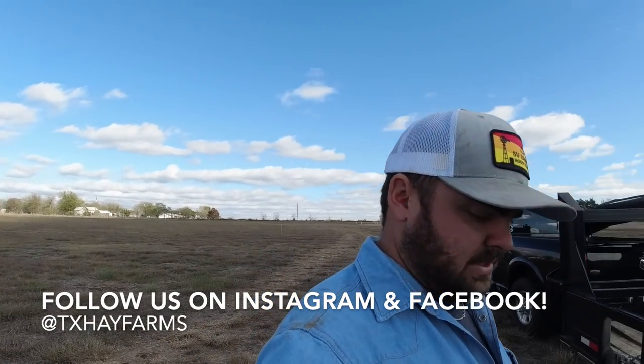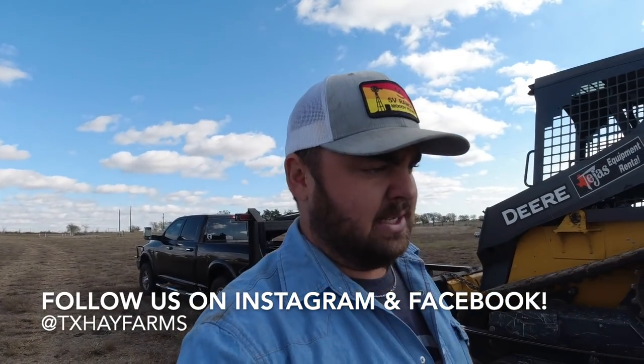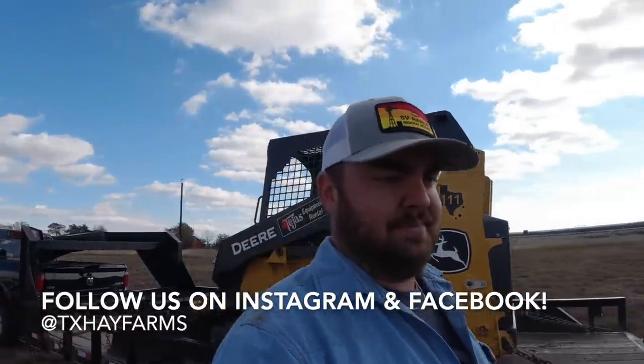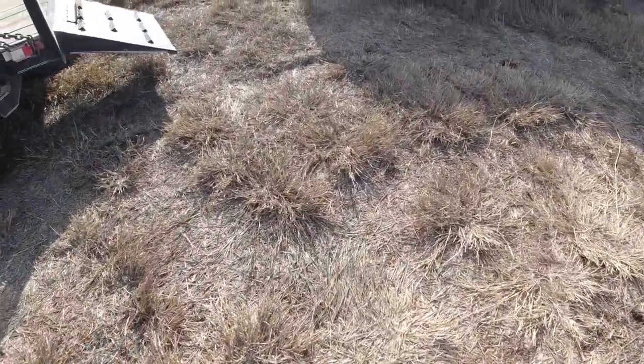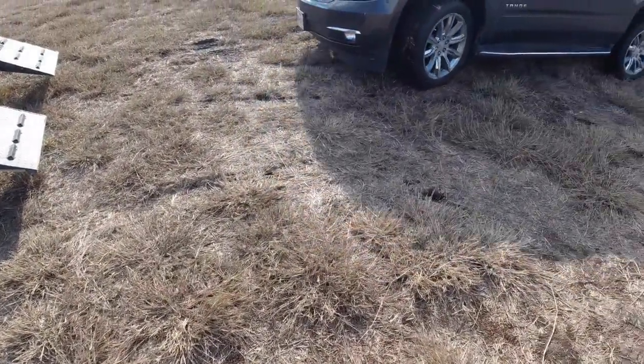We got, at the house, my parents' house, where we're staying right now, about an inch and a half of rain. And out here, it doesn't look like we got maybe a few tenths. I mean, it's just damp, but not hard or anything like that.